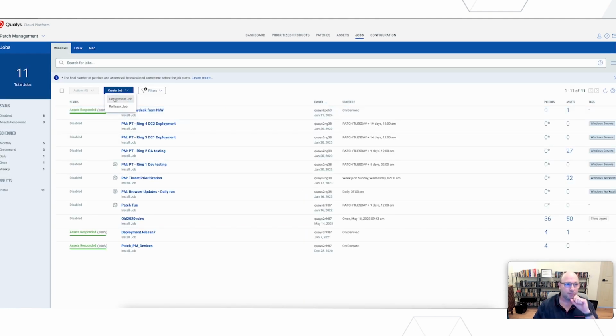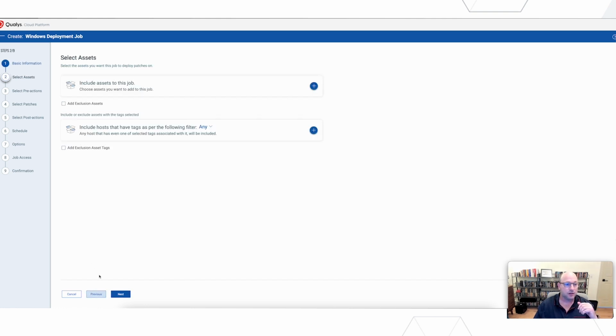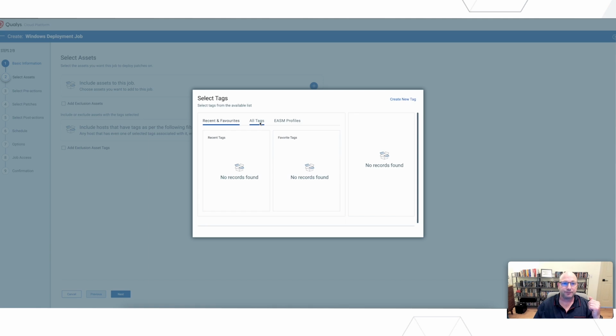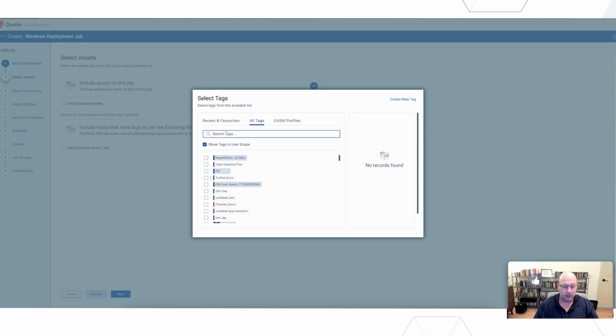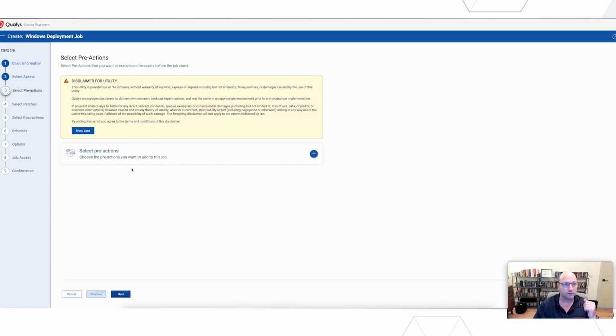So let's talk a little bit about automation. I'll do a quick demo with Patch Tuesday. What I'm going to do here is create rings so we can test. First for Patch Tuesday, I'm going to focus on my test tags. So I'm going to focus on devices in my test environment. In other words, I'm going to test before I deploy to production.